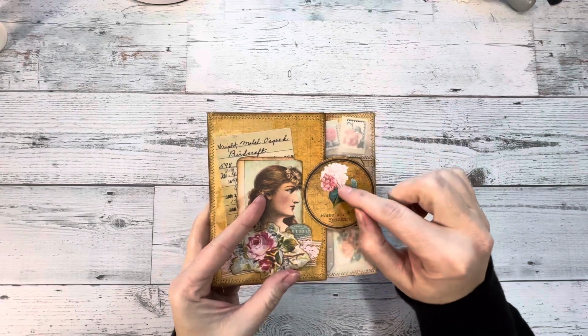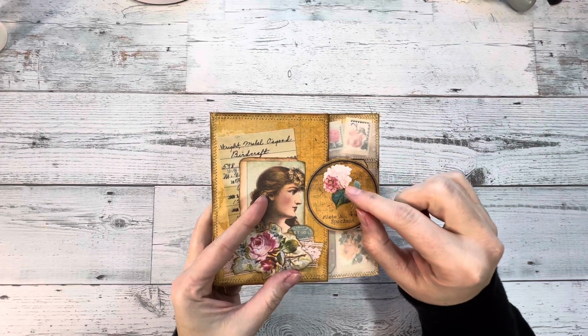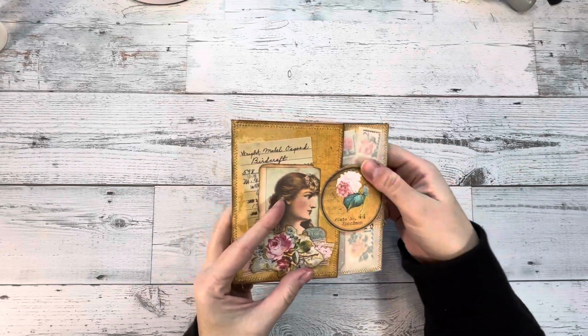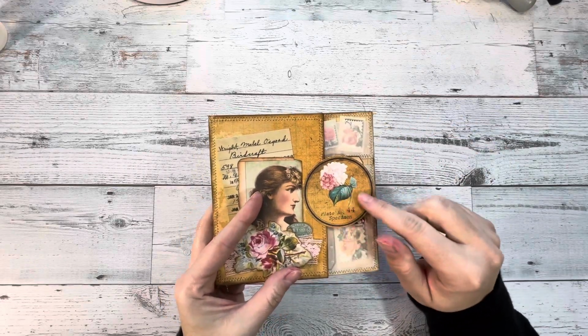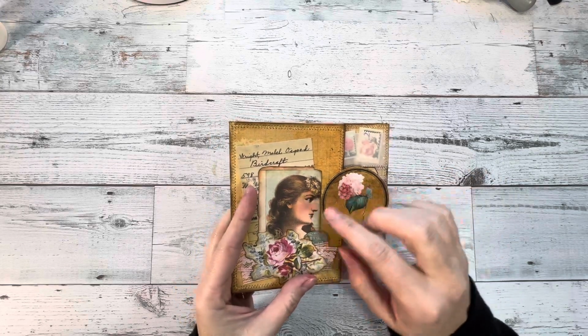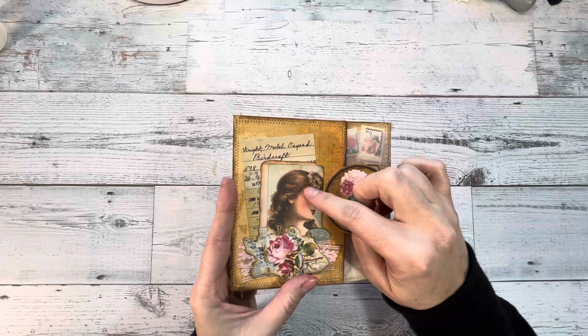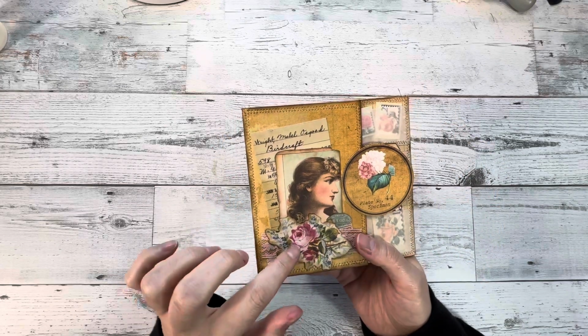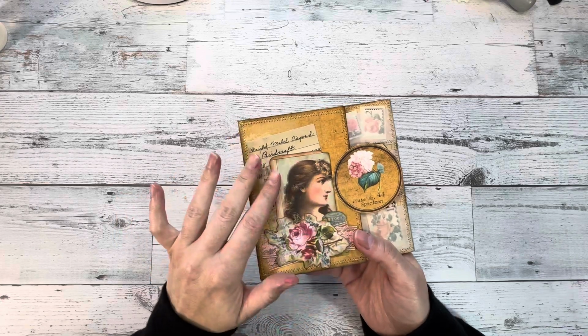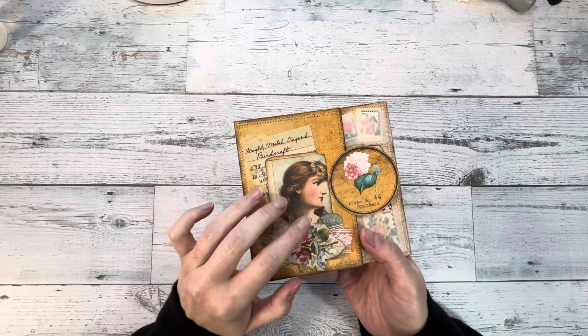So originally I was just going to use a little button, but then when I realized I could see all of this, I wanted a bigger closure. So this is from that Dark Botanicals label and tags. I added this in here. Now these two pieces on the front here, actually these three pieces, are not Nanine's. These all came from Tim Holtz.